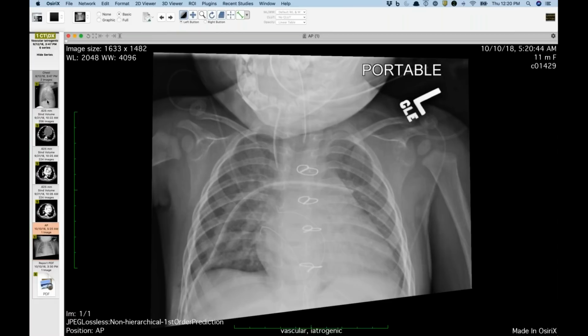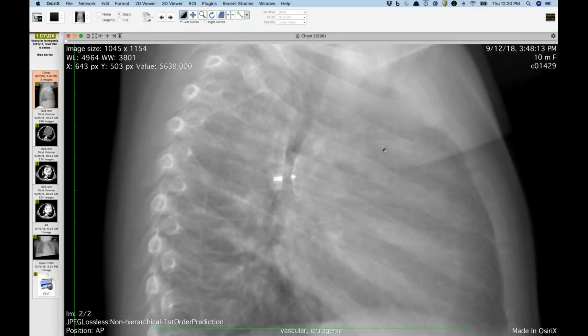So I think it's a good example of how having a little bit deeper understanding of the appearance of these can help recognize this. But again, it didn't really change anything because they knew this was malpositioned.